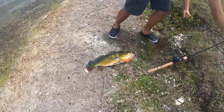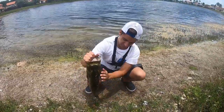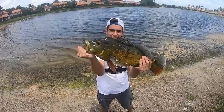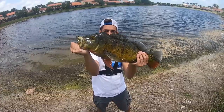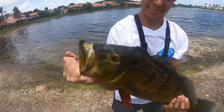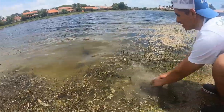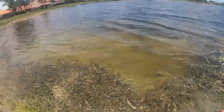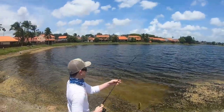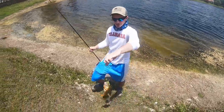That is a fat monster. Look at that peacock bass. Look at that. Really nice fish. There you go, Ryan. Nice peacock. Not as big as yours. Obviously not.